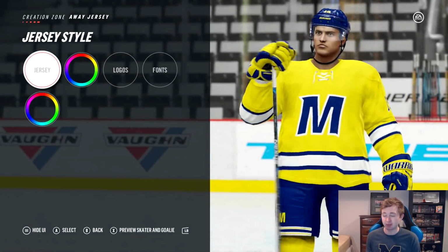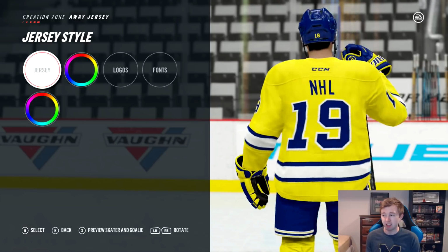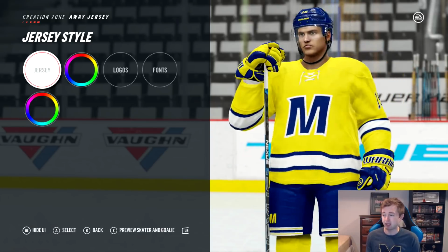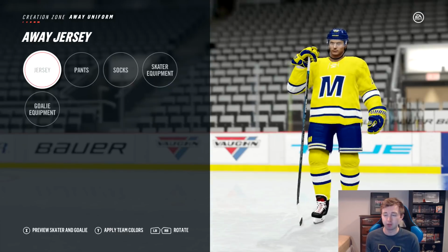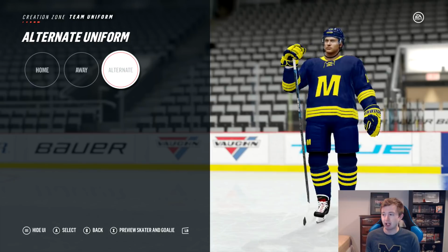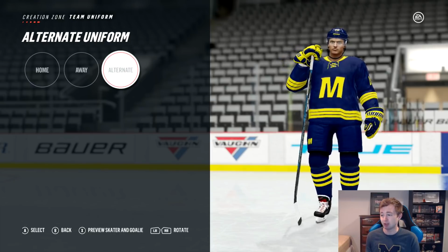This jersey has white lace opposed to yellow, where like the white was all white. The numbers there, you can see blue inside, white outside. The exact same helmet, gloves, and pants. So all you have to do is copy it all over, and you'll be good to go. And then finally here, the alternate jersey. This one's a bit different. Obviously, go with the blue base, and then it's just blue and yellow, no white at all.